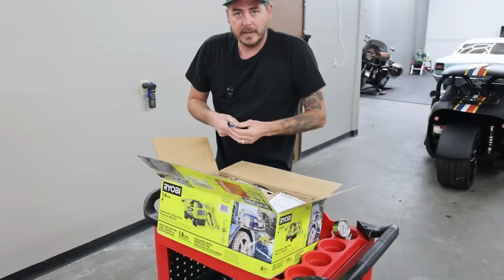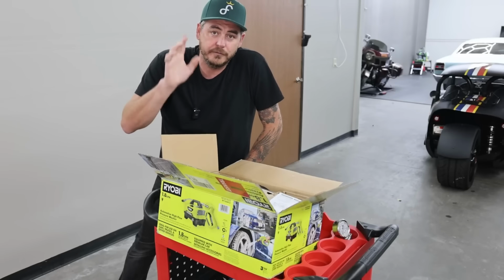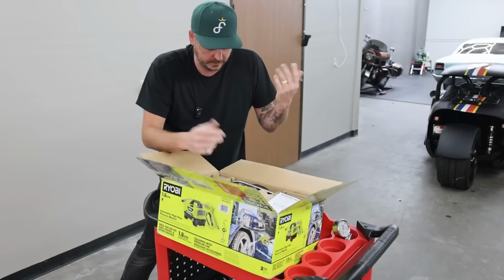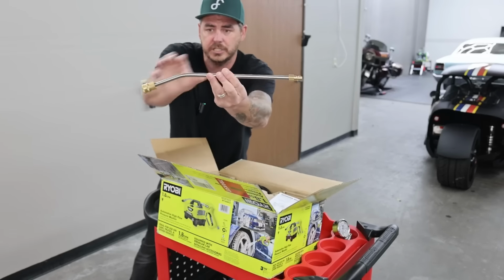One of the things that they know about this machine that's different is it comes with a 40-foot hose, guys. No more little 20-footer, 40 feet here. Quality, I don't know, we're gonna see. But let's go ahead and look at this. So right off the bat, guys, when we pull this thing out, you get your extension lance.